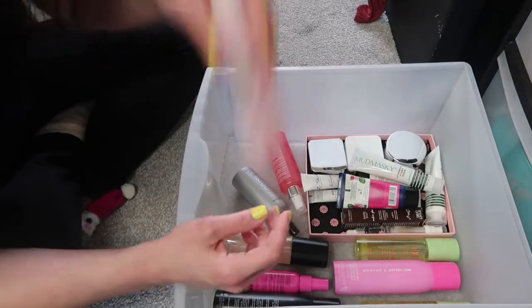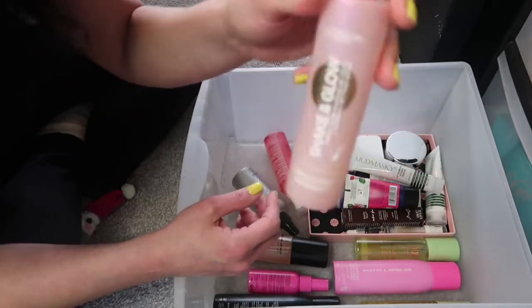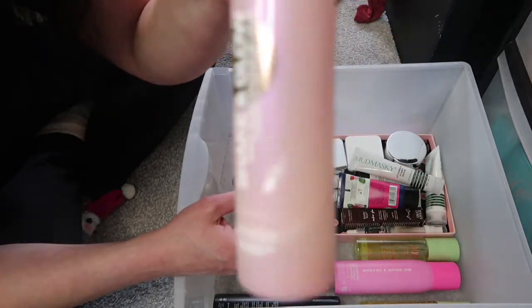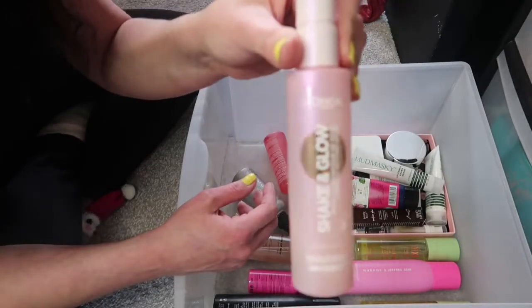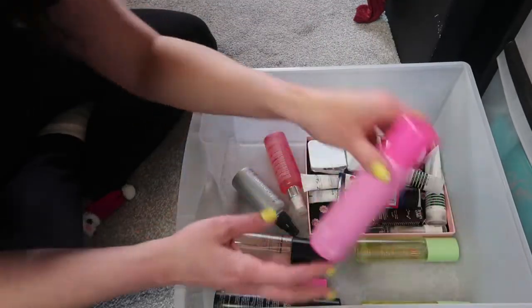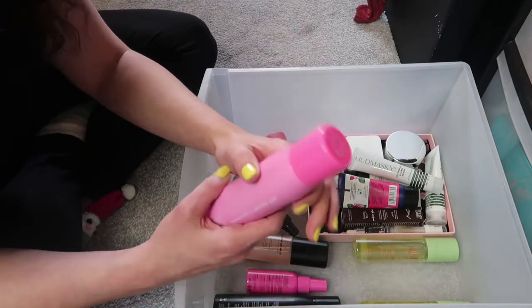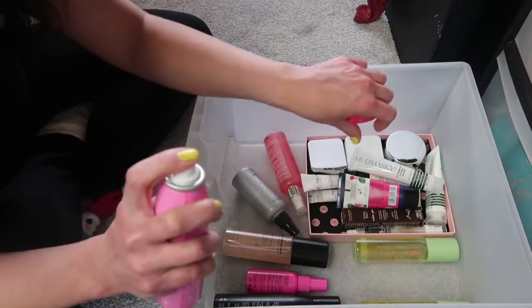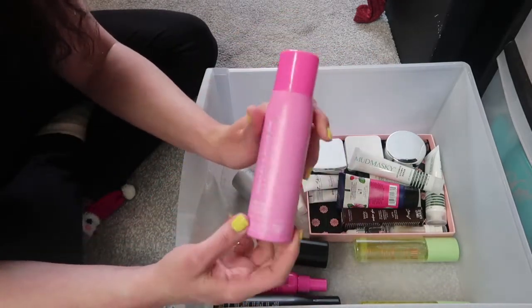The first one in here is my L'Oreal Shake and Glow. Now, I cannot live without this setting spray, peeps. It's nearly finished, oh my gosh, I'm panicking. I'm going to try and put in an order for another one of those. I'm not a big fan of this Jeffree Star Morphe spray. I don't know, it smells off, peeps, but I will use it up because I'm not going to waste it.